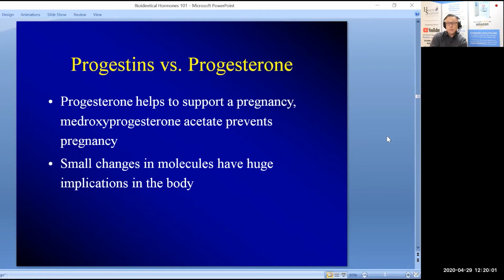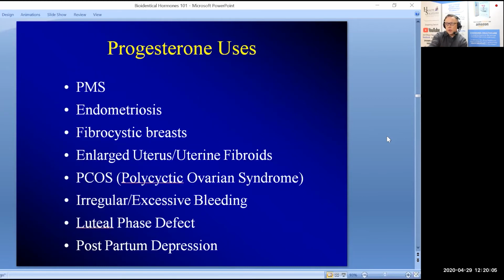I already talked about progestins versus progesterone. And remember, progestins are what's usually in birth control pills. So it's not just medroxyprogesterone acetate, but a lot of the other synthetic progestins too, which are in birth control pills. So, progesterone uses. I'm going to let Karl go into this one because he's got a story to talk about with postpartum depression. But go ahead and talk about some of the progesterone uses you've seen in your practice, Karl.